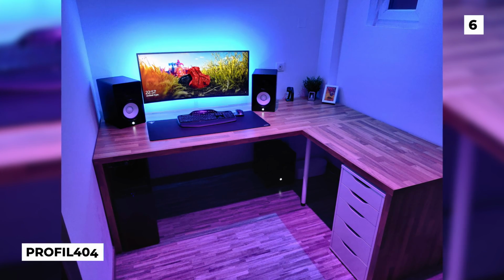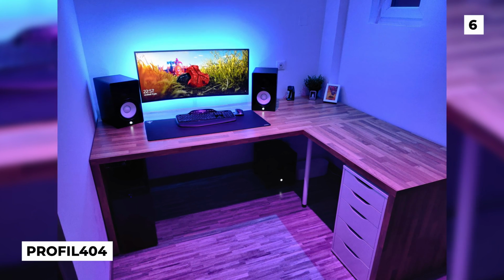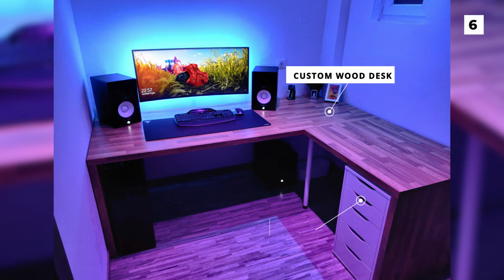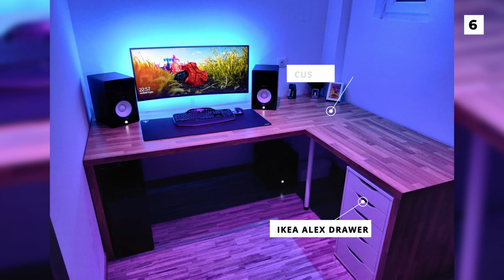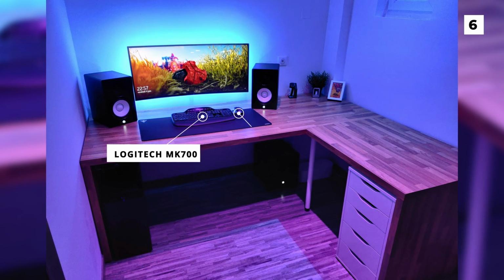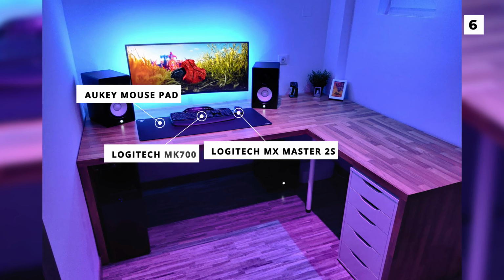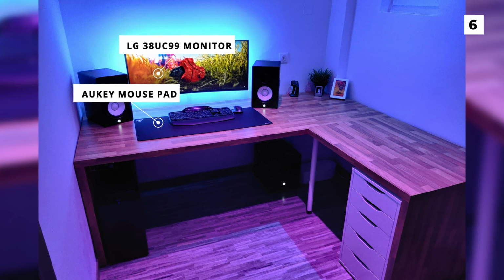Here we have another minimalist build, this time from Profil 404. Starting off with the gorgeous desk, it's made from a custom wood desktop combined with the iconic IKEA Alex drawer. On the main section of the desk you can spot some sweet peripherals, including a Logitech MK700 and a Logitech MX Master 2S resting on top of an Orki mousepad. All of that gear is sitting beneath a nice wide LG 38UC99 monitor.